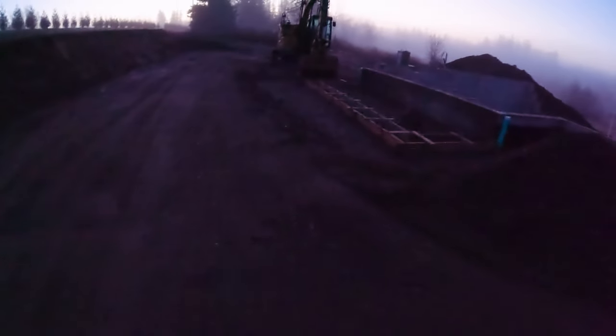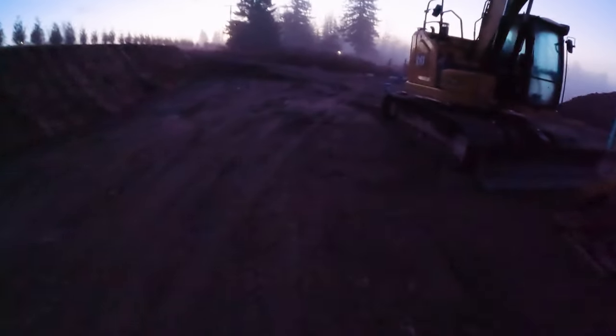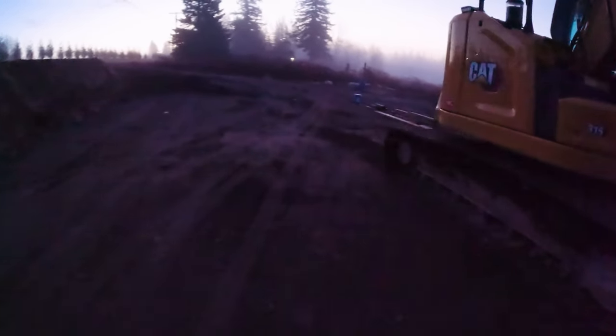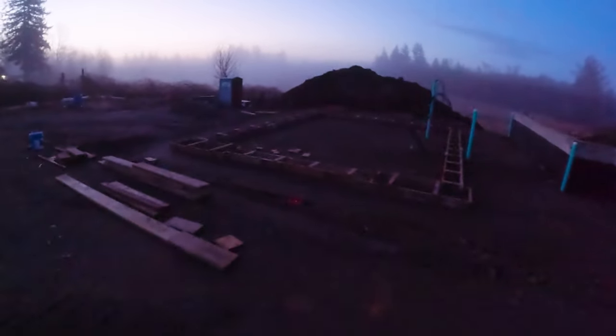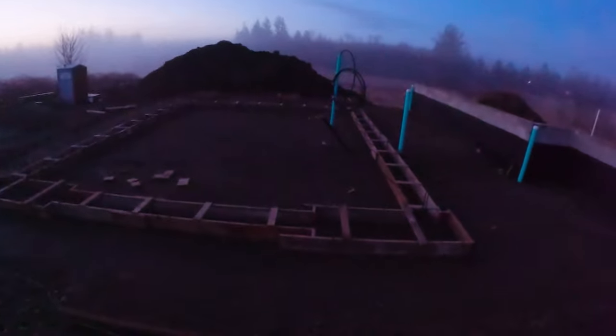We have got footing here for the porch. Fairly straightforward. We should be able to get the truck to pull right along here and get a chute in there most of the way, so we probably won't have to wheel too much of that. And then we have got this footing for the detached garage and those boxes in the back there.